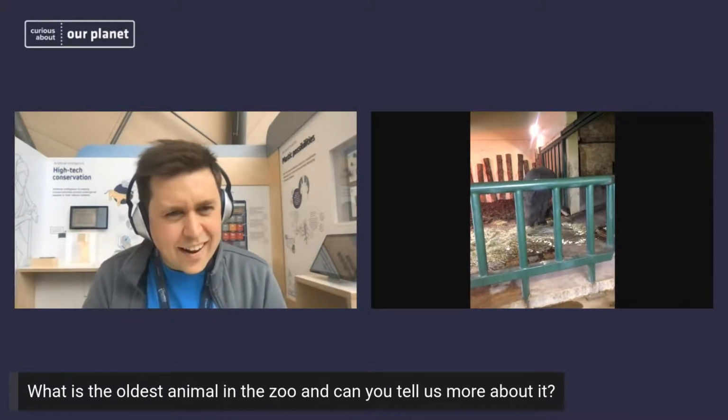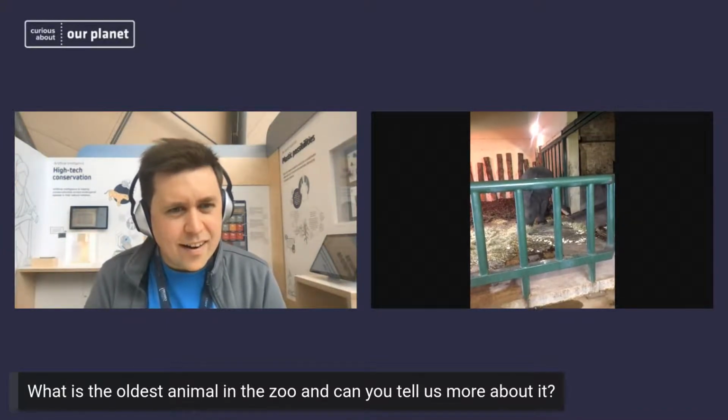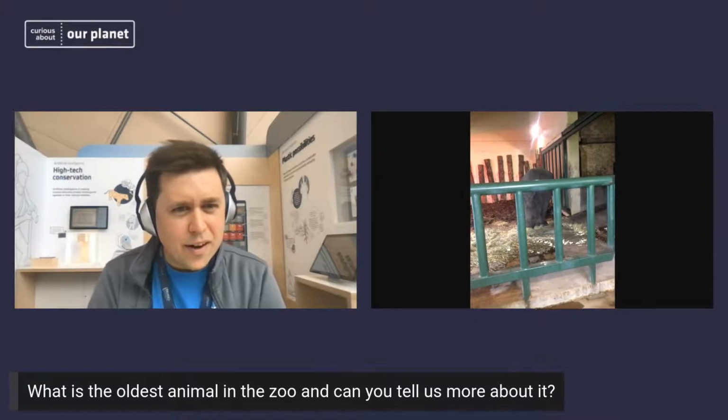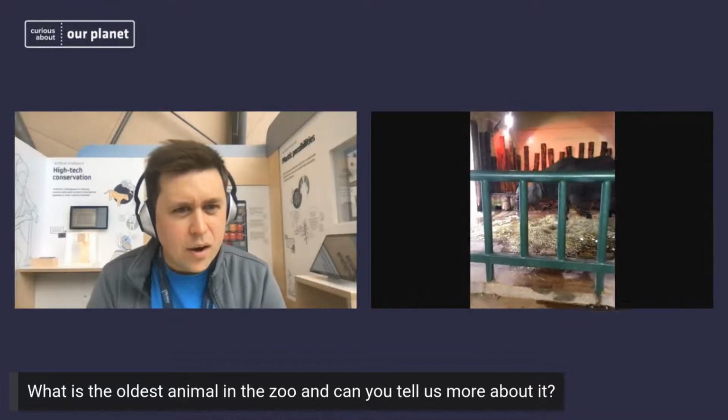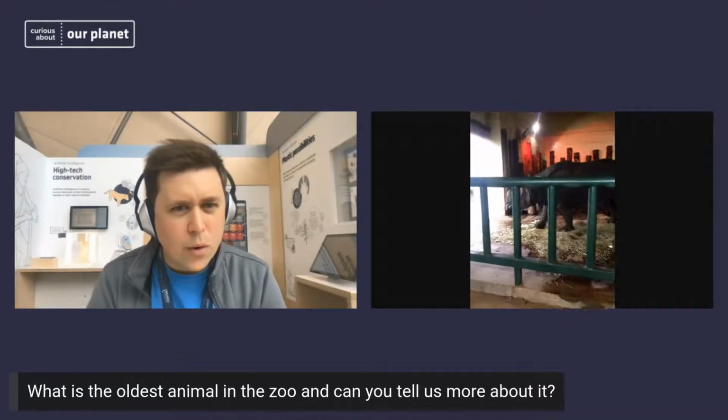So they were brought to a wildlife centre in England, somewhere, I forget where it is now, but I think they might still have flamingos there. And then they came to us in the 90s. So they've been at Edinburgh Zoo for 30 years now. So half of their life has been spent here, half of it out in the wild.